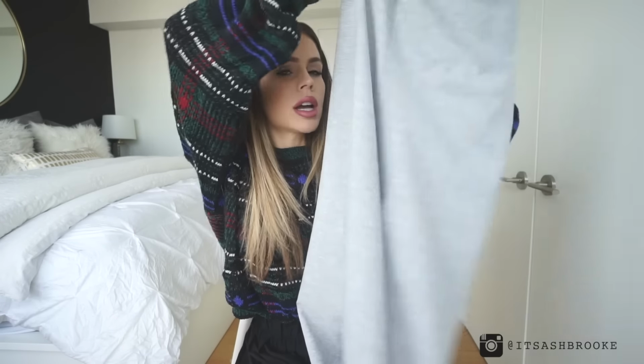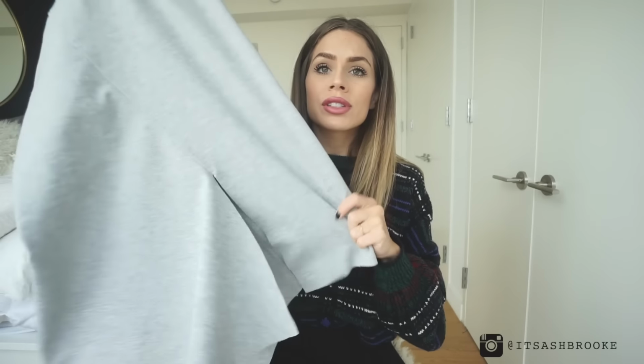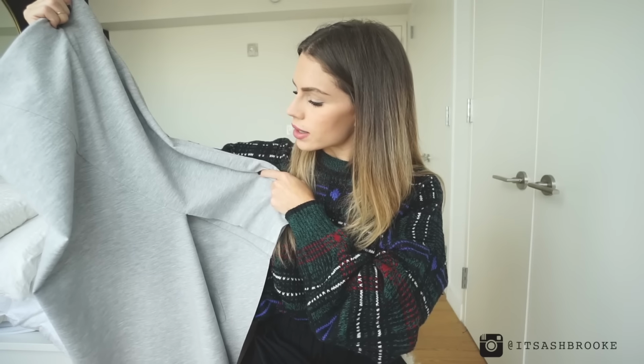For my bottom, I did this gray asymmetrical skirt from Topshop, and I love it because I love anything like t-shirt, sweatshirt material. Just makes me kind of feel like I'm wearing sweatpants, but I'm not. I love the color. I think this is so cute with even just a graphic tee and booties when you're just wanting to casually wear it. Or obviously you can wear it to work with the black sweater I showed you guys, or even a blouse and a blazer. I really like things like this that you can mix for different occasions.